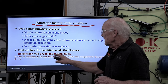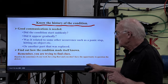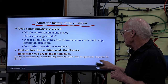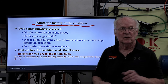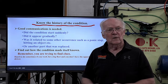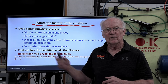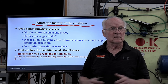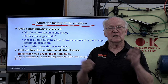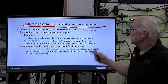However, with commercial vehicles, it is good if you can communicate. Okay. Now, you're trying to find clues. It's hard to do sometimes if you work for a big fleet and you don't have the opportunity to question a driver. The driver leaves the DVIR, he goes home. By the time you get the vehicle in, it's like, gee, I wish I could have talked to that driver and found out all that stuff. Sometimes it's like, whoop, no power. Brakes are bad. Okay, and you guys know what I'm talking about here.